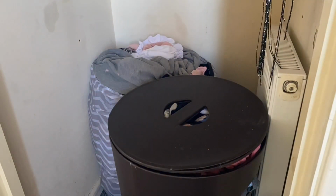So then I put two of the washing baskets back in. So as you can see, the big one is in the back, the smaller one is in the front, and I'm just going to work through these.